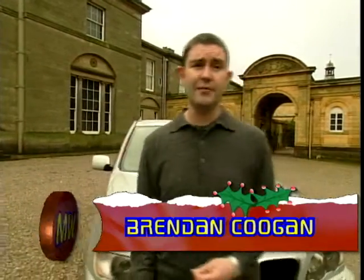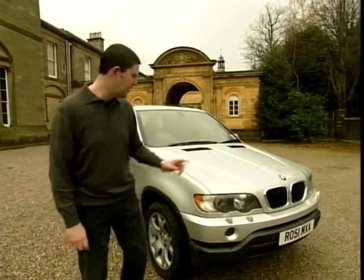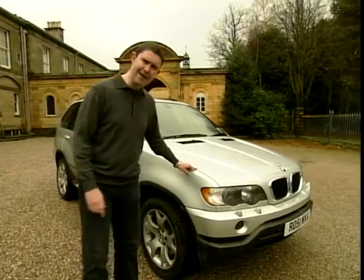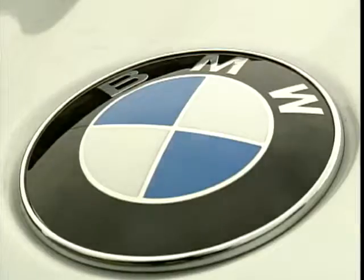Now, the styling of most 4x4s, with the possible exception of the Range Rover, look like they've been designed by a sixth former with a Meccano set, but not the X5. Look at it, it's absolutely stunning. All industrial curves and lines. It's the Guggenheim on wheels. Now, I don't normally like aggressive looks on a car, but this is beautifully styled aggression.